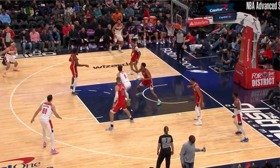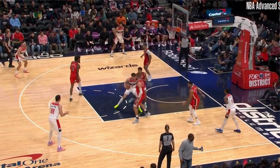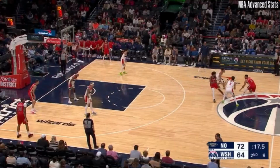Once again, if Trey Murphy's going to play off-ball help like this and then defend on-ball in the paint, using his 6'9" frame like that, Pelicans are going to be just fine because they're going to play small ball units with Trey at the 5. So once again, good job here. Doesn't foul, straight up, and then blocks. It's impressive there from Trey Murphy.